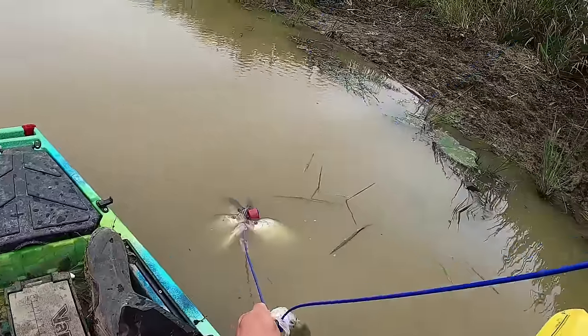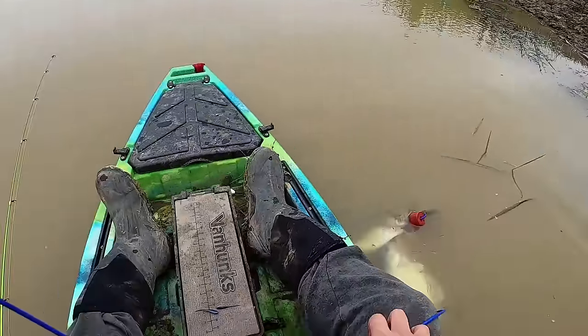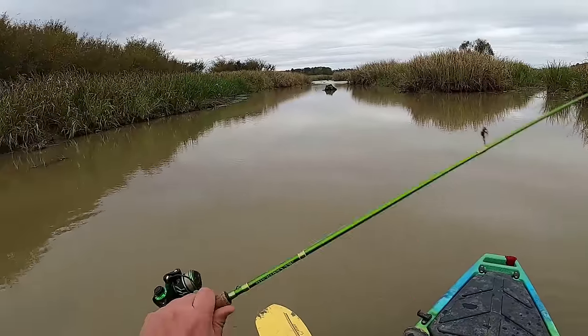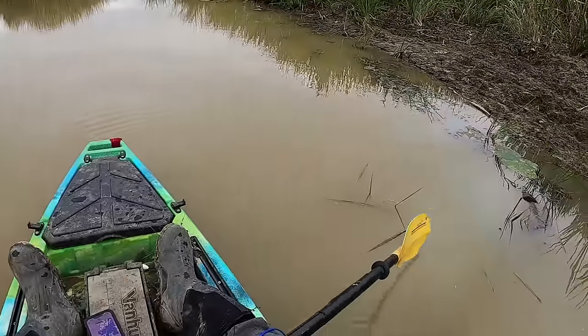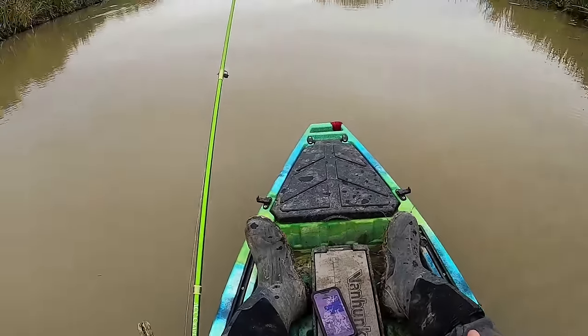All right, guys. That's 7. Wow. What a fish. That's definitely the biggest of the day right there. Let's go get another one. All right, guys. That was an absolute tank. Is there another one? I think there is.